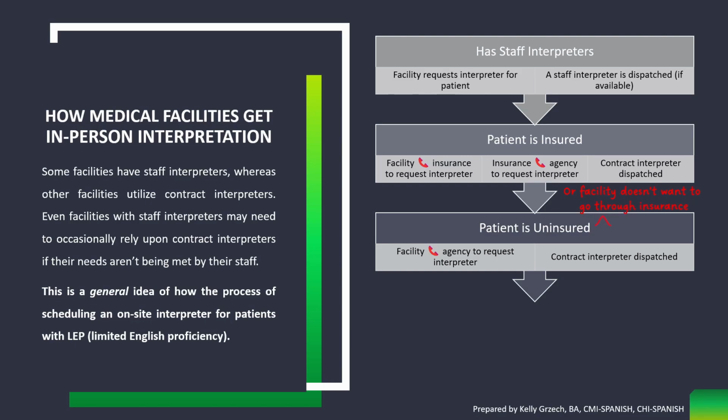Like I said, this highly depends upon the company and the interpreting agency they contract with, but sometimes it can be a really slow process that results in interpreters showing up at the wrong times or not showing up at all through no fault of their own. Nonetheless, we often get blamed.